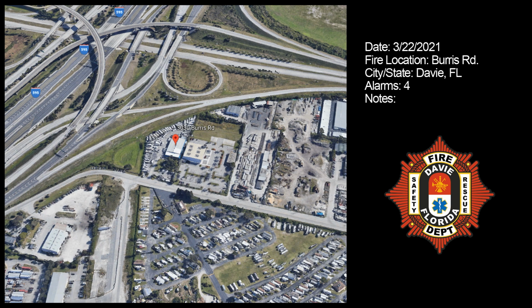Hazmat 31, you're going to do the same. Just all units copy that you received. Hazmat 31, copy. Heading up there now. Engine 45, copy. Moving up. Platform 5, copy. Engine 405, copy. Headquarters there at 0701 hours.